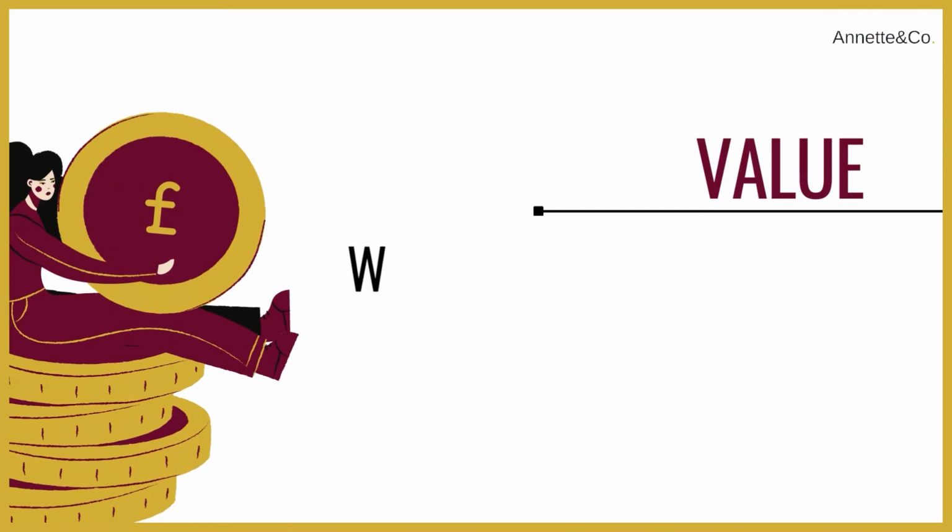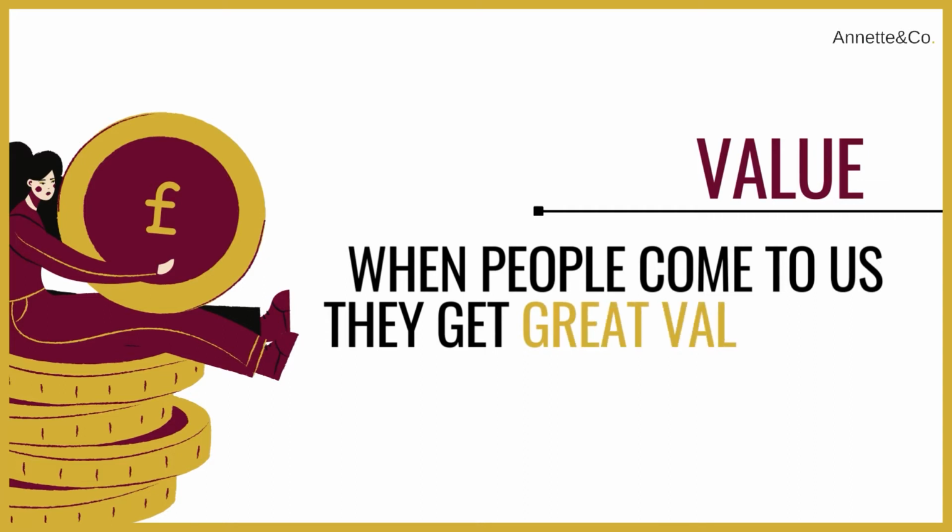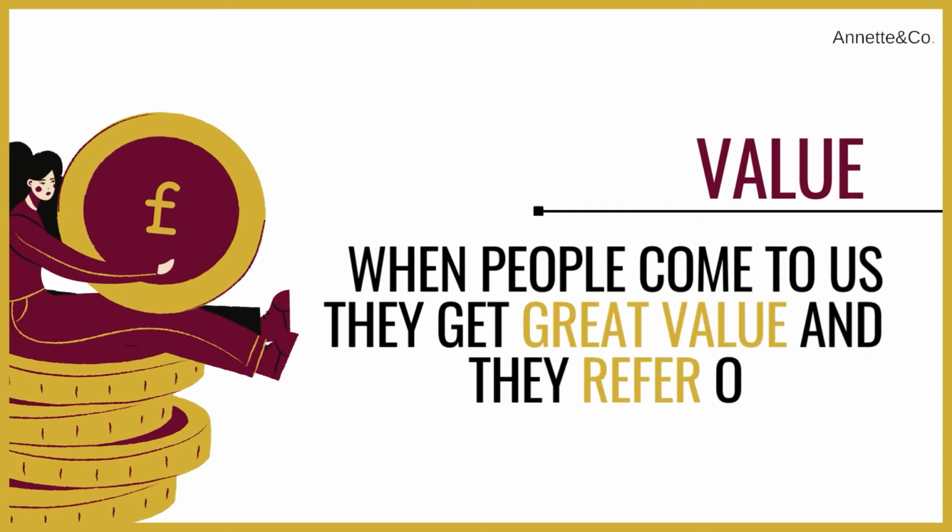So value, the price that we've come up with in that first section, it might not work for your business, because if the value isn't there in that pricing, you might get some clients coming in, but the problem will be that they're not going to say very good things about your business, and they're certainly not going to refer other people to you if they don't believe the price they paid was great value for the service that they received. So we need to make sure that we have value layered in so that when people come to us, they understand and they get great value and they refer other people, they say good things, they give us testimonials and all those good things which help fuel and drive our business forward.